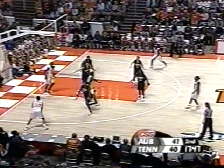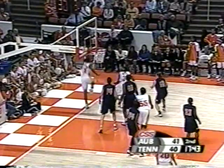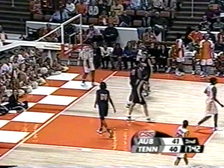Auburn stays in the zone. Lawson, 3 in a row. Not this time. And the ball is saved out of bounds. Jackson's on the baseline. And so the ball goes back to the Auburn Tigers. So the Tennessee lead only lasted about 10 seconds. Jackson's foot's on the line right there. Good call.